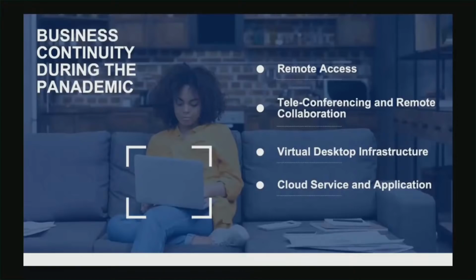Because of the pandemic, it has accelerated the speed at which companies are moving to the cloud, moving applications to cloud services like Microsoft Office 365, Google G Suite, Salesforce, Slack, ServiceNow, this kind of cloud-based application. And also, companies started moving their infrastructure to public cloud platforms like AWS, Microsoft Azure, and Google Cloud Platform.